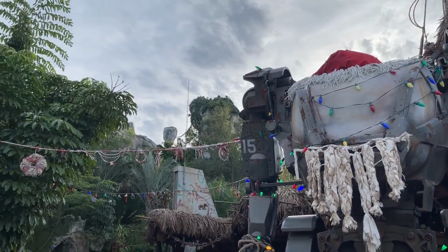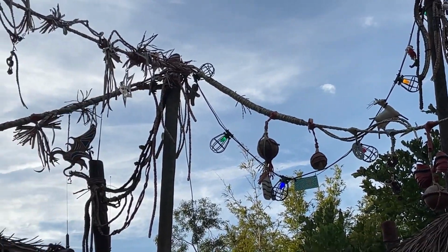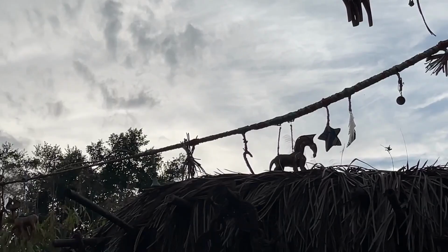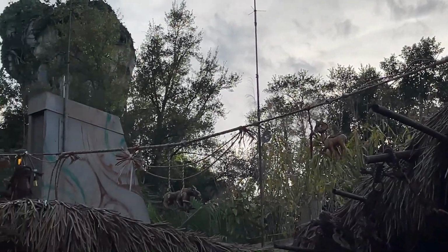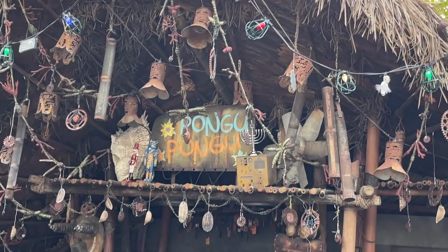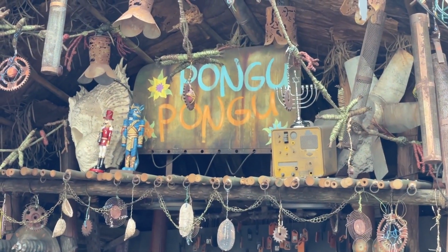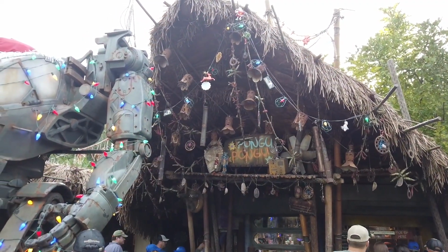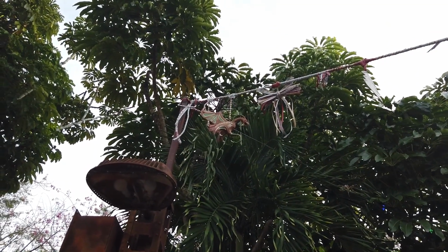So on the big robot guy, there's Christmas lights, there's hanging garlands made out of natural wood and things they might have found around, including some wooden figures of the different characters in Pandora. And by characters, I mean creatures. And then if you look over here near Pongu Pongu, they've got some more garlands, they've got a menorah, they even have a nutcracker that is painted like a Na'vi. And before you ask, yes, I can name all of the creatures.